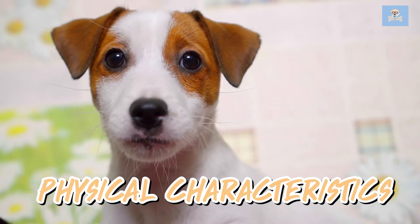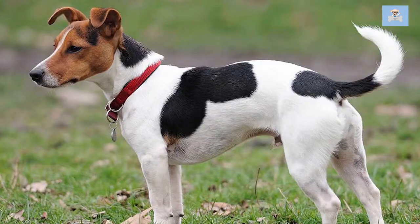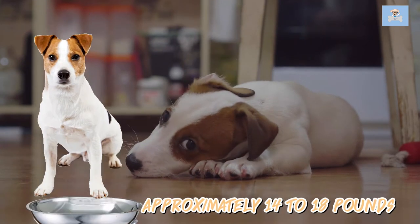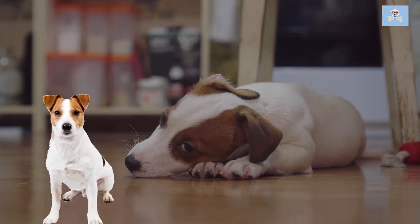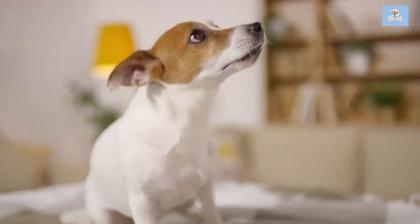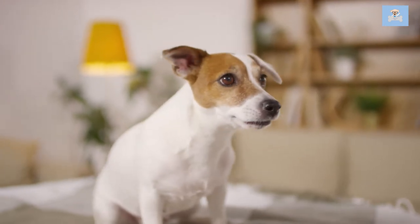Its coloring is generally white, or white with tan, brown or black markings. Jack Russells weigh in at approximately 14 to 18 pounds, a small, agile, hunting terrier. Its body is slightly longer than its height. It stands at approximately 10 to 15 inches, with a compact body and short tail.